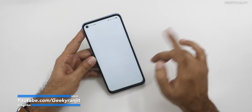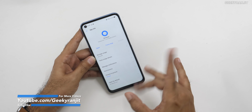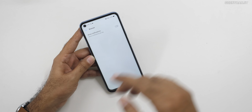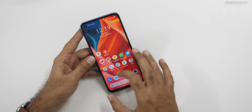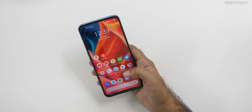Just go to the app info, and here as you can see, the disable option is not there either, but you can avoid those unnecessary notifications. Just go to manage notifications and just turn them off. So yes, I don't like that you cannot uninstall it, but that way you can remove those unnecessary notifications. Apart from that irritating browser app that was sending me notifications, I did not find any other nagware as of now on this smartphone during the 11 days of my usage.